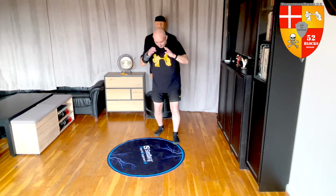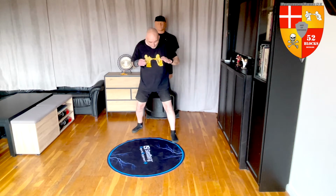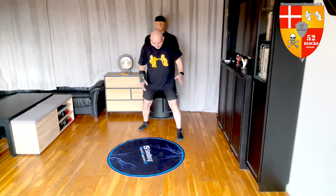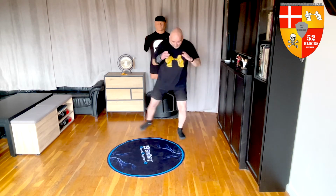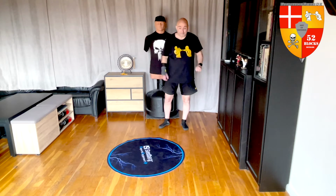Now I'm still sort of grounded. So like this, like this. Don't bring the feet all the way together. Bring them to the middle and move, to the middle and move. That way you have more balance while you're moving.